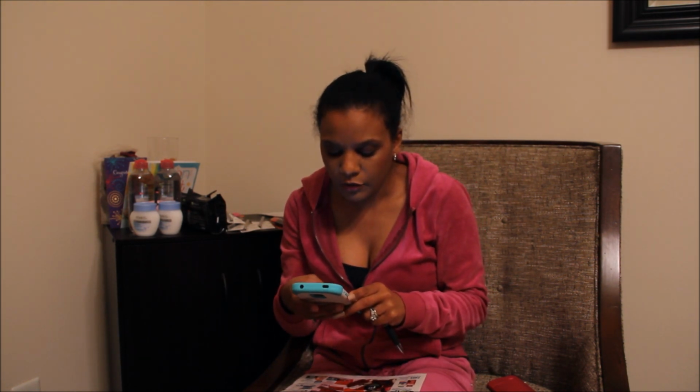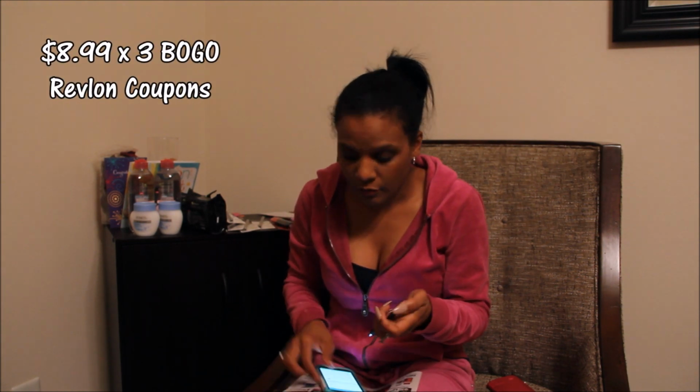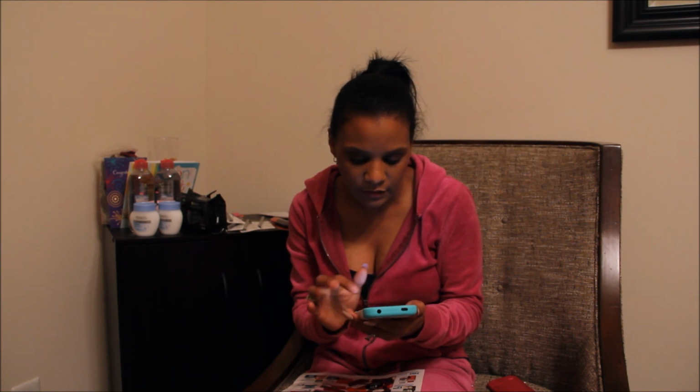So 103, and then the buy one, get one free coupons for the makeup, those were $26.97. I added all three coupons up. Just subtracting those, we get down to $76. Then I have a $10 off $40 of facial care, so I'm going to subtract that 10. So we're at $66.